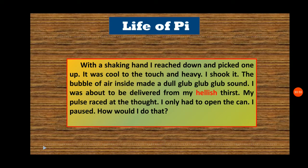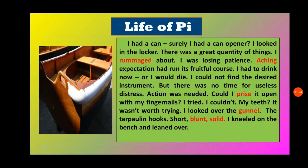So his pulse raced at the thought. Now a thought arises in him, how to open this? Actually he had to open the can because no human is there except him. So he had to open this. So he paused for a while and he asked, how would I do that?